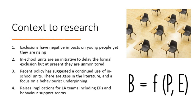Recently there's been policy that suggests a continued use for in-school units. I think there was recently a consultation that came out suggesting that they're going to be used and they're going to be called removal rooms. And there was the independent review by Bennett as well, who said that removing a young person from the classroom should be seen as a positive solution.